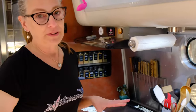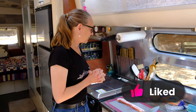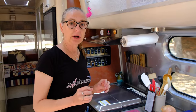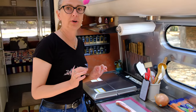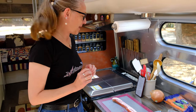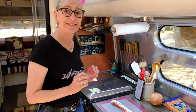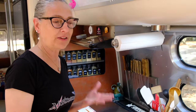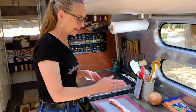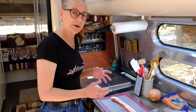So the first thing that we do is take our bacon, and we're going to cut it into lardons. Lard, again, French word. I'd have to see it spelled. L-A-R-D-O-N-S. Lardon. That's just simply the French way of cutting it into small pieces. So we're gonna go ahead and do that.